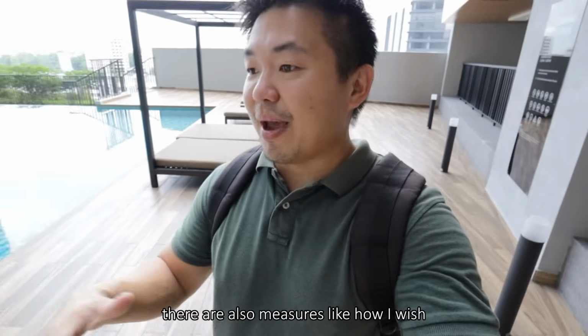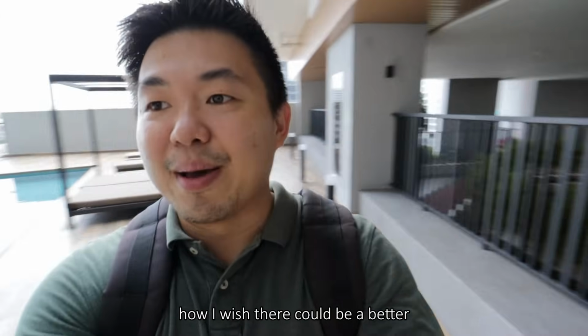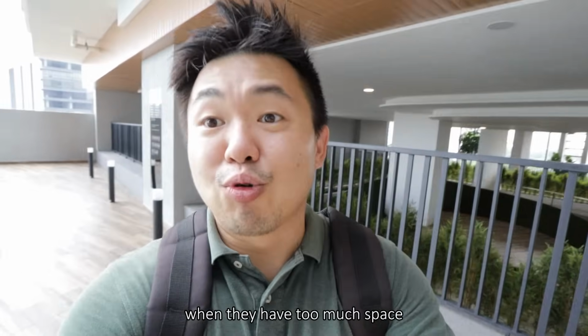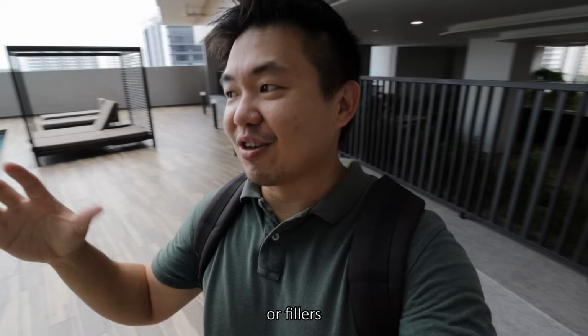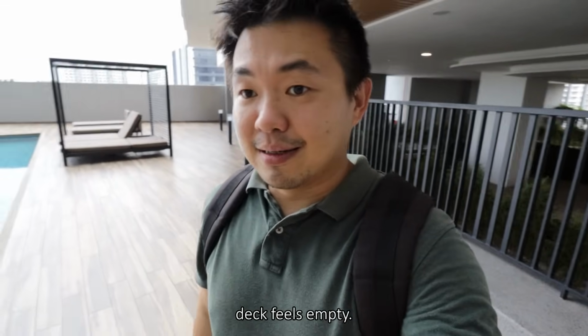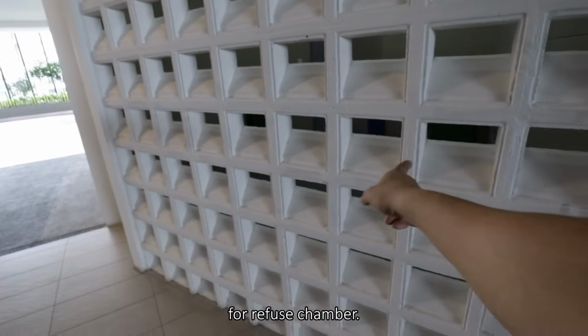Just that there are also things like how I wish the swimming pool is not elevated, how I wish there could be a better use of all the empty space. This is a scenario when they have too much space in the facility deck but don't know what to put in. That's why suddenly you will have a lot of follies or fillers, right? You know, the entire facility deck feels empty. They did so nicely for this one, for the refuse chamber.